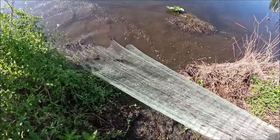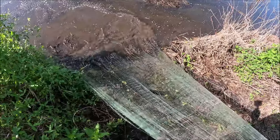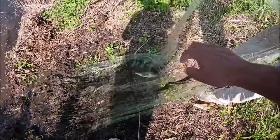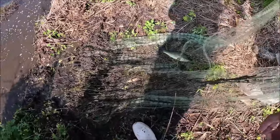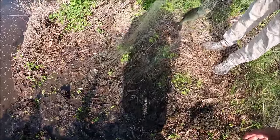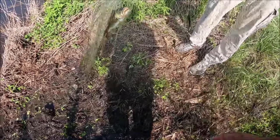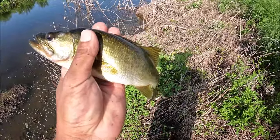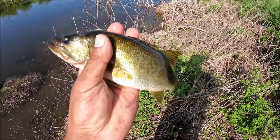So, what do you got here? First fish of the day. Bass. This is the man here. So we go release him back.